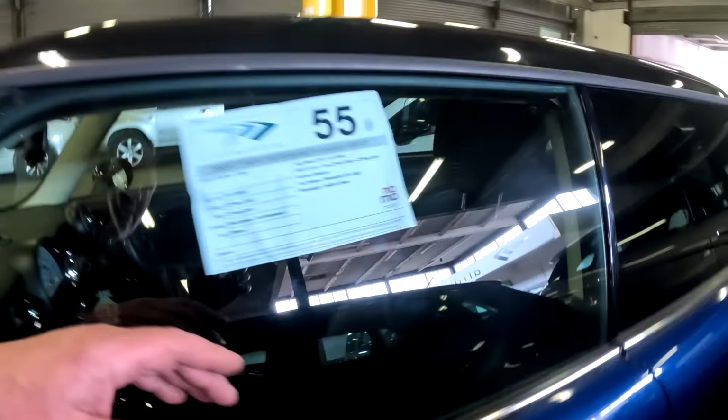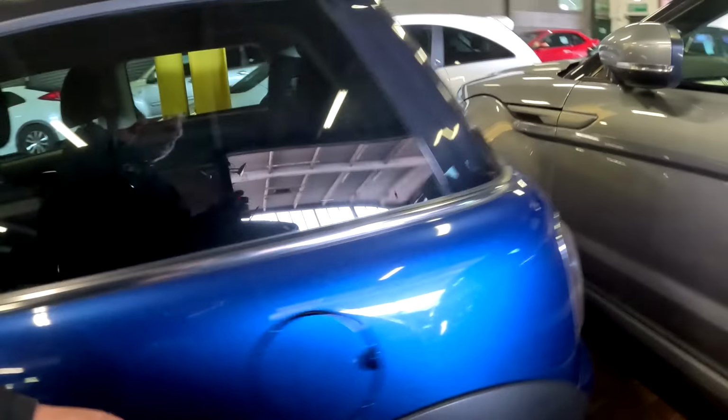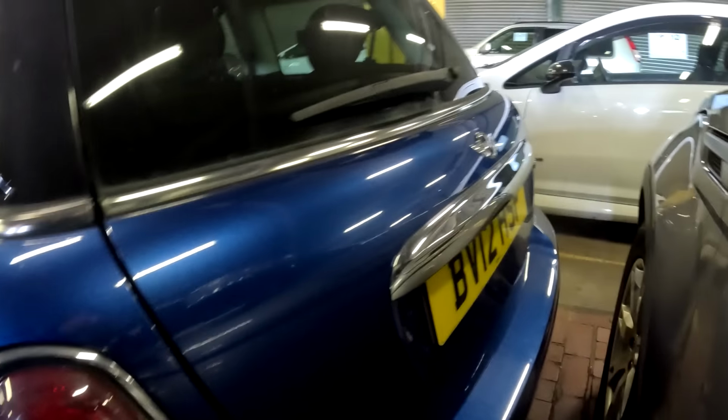Now this has got half leather interior, hasn't it? I don't know if it's a Cooper. It is. Is it? Look on the thing. Have a look on the back. Yeah, it's a Cooper. Oh, it says it on there.